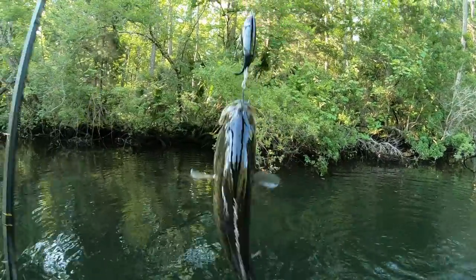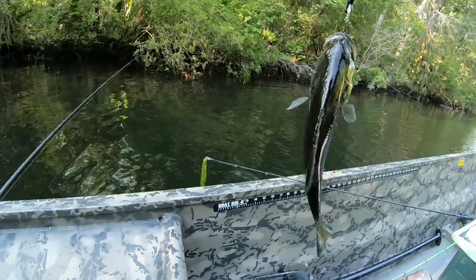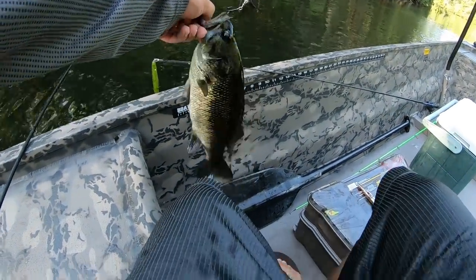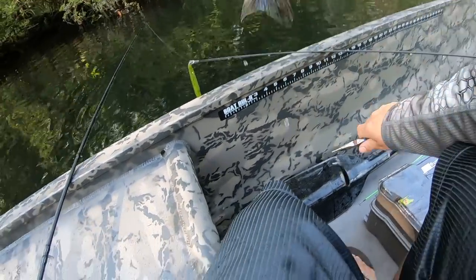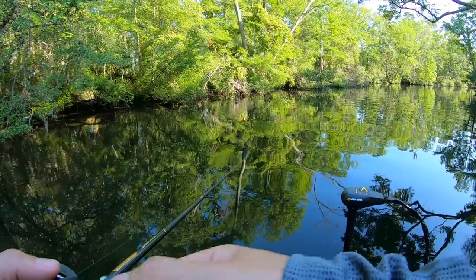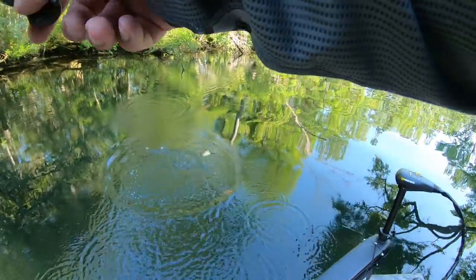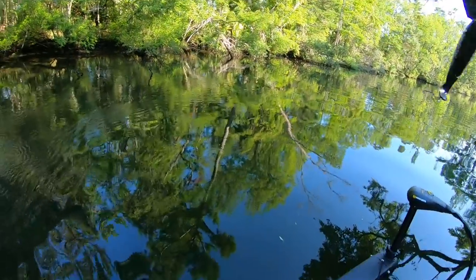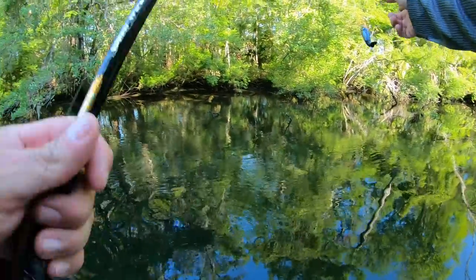My friends, this is a nice Suwannee bass. So they got them in this river too. Oh, little chunky guy. Oh. Dadgummit. All right. They're liking this lure. They ain't big, but it's fun. I don't care.